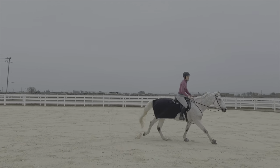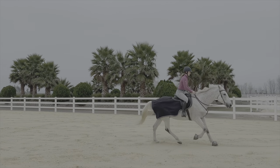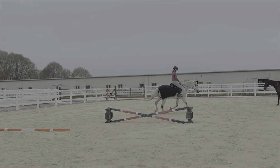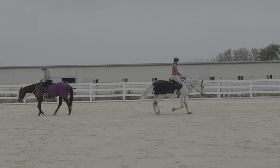Okay, so that was our flat work, which went pretty well, I think, warming up. And then to the left, he was really, really good. We figured out our distances a lot easier to the left than we did to the right.